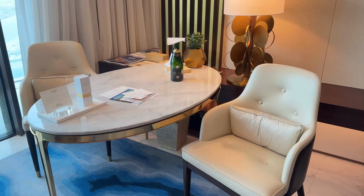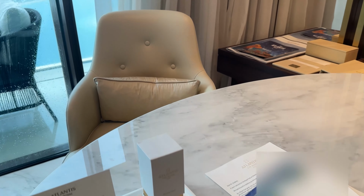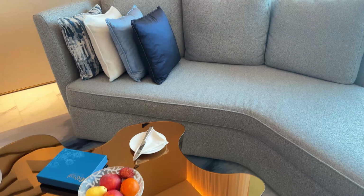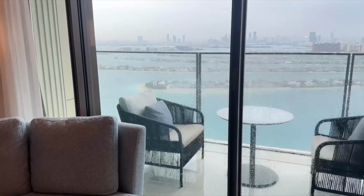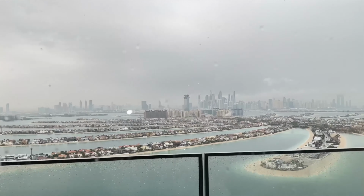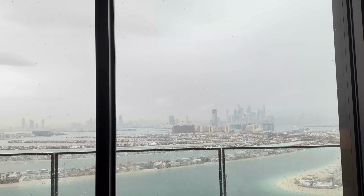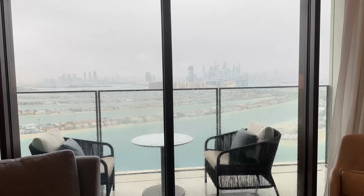Moving further into the room, I see a sleek workstation for productivity and a spacious seating area for relaxation. In the room, my eyes are drawn to the expansive floor-to-ceiling windows, offering a stunning view of the azure ocean beyond. The property's design and location allows all 795 rooms to have water views.